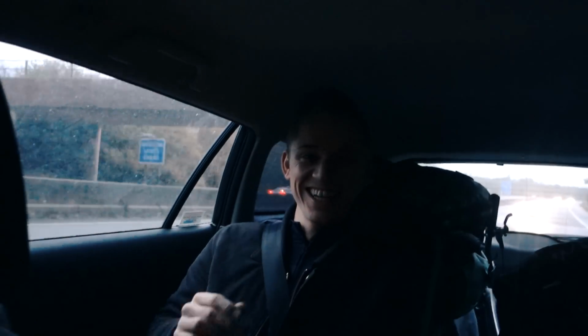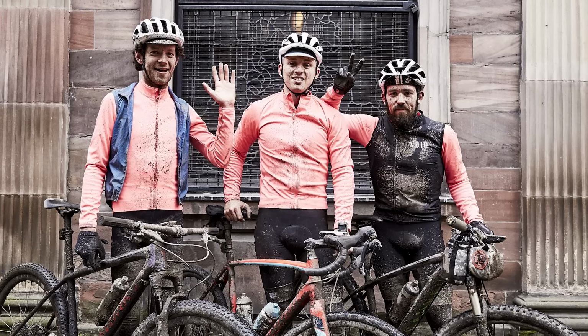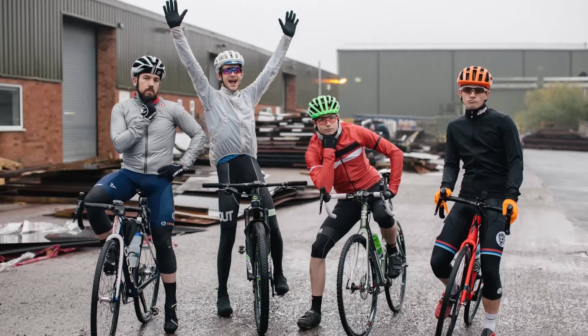We're driving to Manchester now to do the Rapha Prestige, and it's pretty wet. Last year, BikeRadar as a team rode the Rapha Prestige in Cannock Chase. Incredibly muddy, but just a really fun day out. This year, Rapha have brought it back.